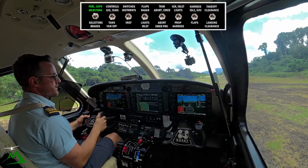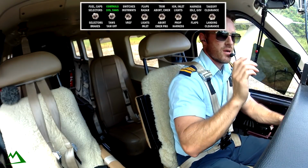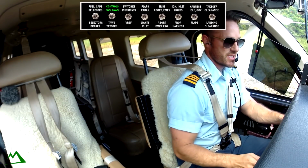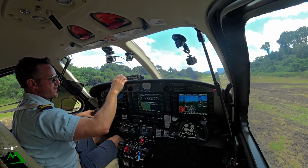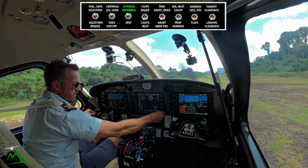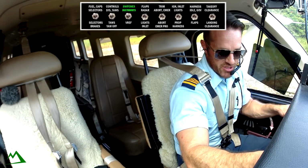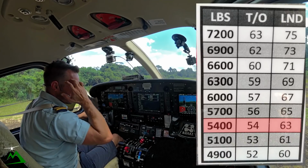Caps are good, and selectors are both on. Our controls are good. Our TAWS is now turned off, which is our terrain awareness, so that Betty doesn't yell at us when we take off that there's terrain ahead. Which is an instruments. We're empty today, so my aux page tells me my weight. So right now with the amount of fuel I have on board, I'm at 5450.